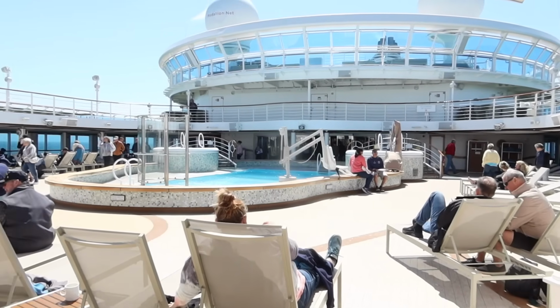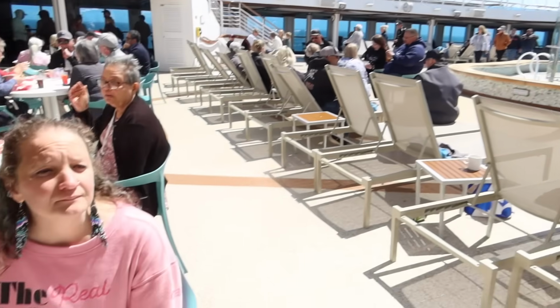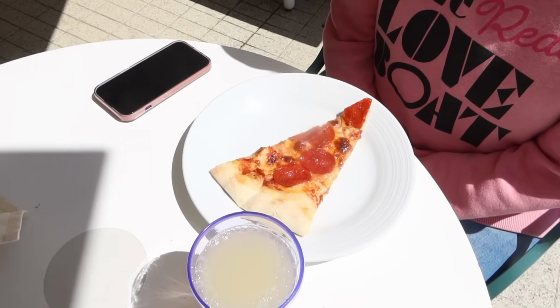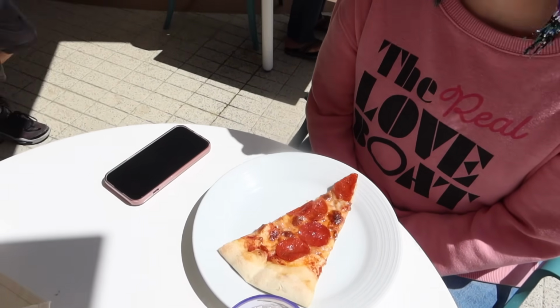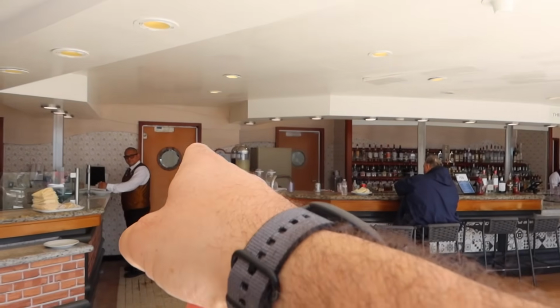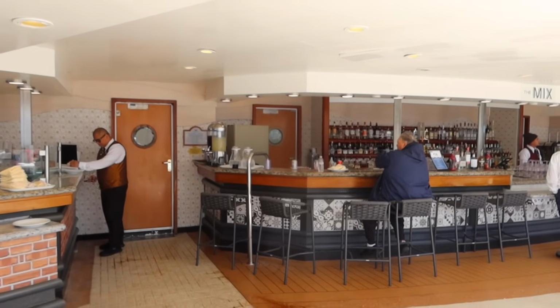We are grabbing lunch, came out here on the pool deck. Sherry grabbed a slice of pizza from Slice Pizza. I got a hot dog. And we also got lemonade. Just so you guys know, on the pool deck here, there's the mixed bar in the middle. Here at the end, they have lemonade, iced tea, and water you can grab.